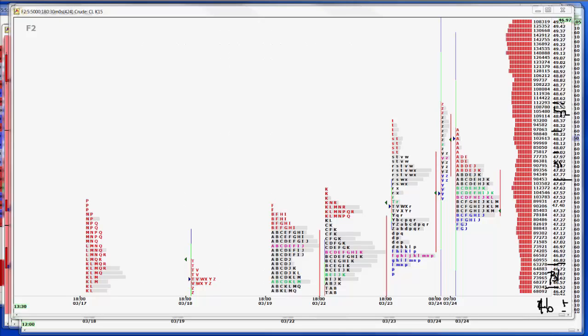And crude's just like the E-mini. Just bad news doesn't mean it's going to sell. Over time, you think that would be the case, but on any given day, it's going to do what it's going to do, and we don't put a whole lot of stock in my market calls. Hate to admit that. It really hurts, but it is the truth.